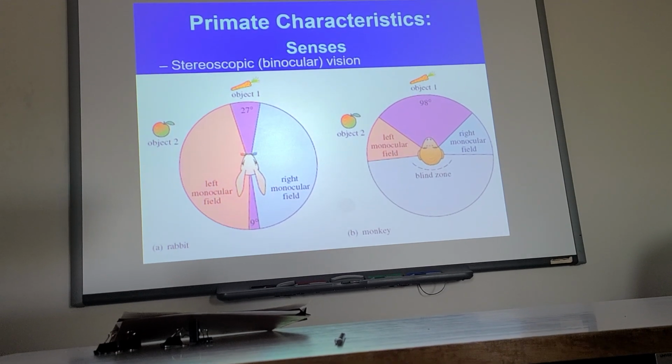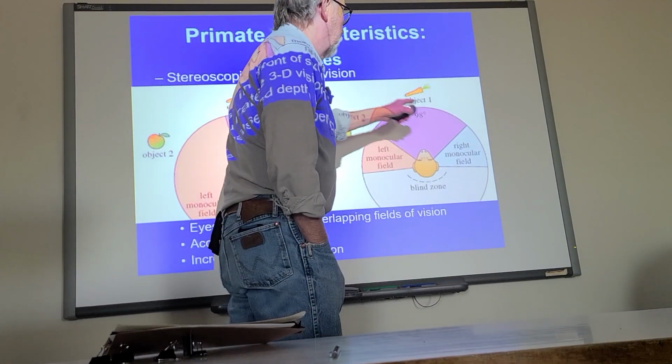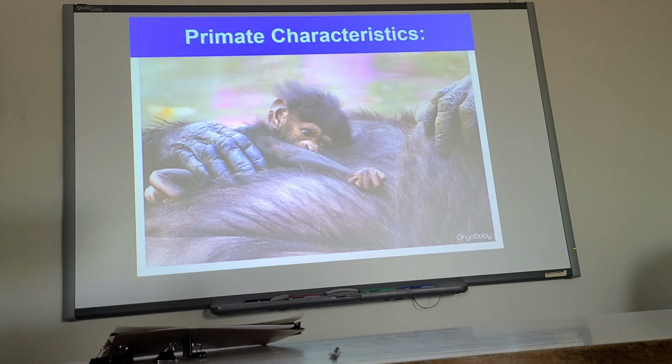So I'll copy some of this again. We have stereoscopic vision as a result. We have a huge overlap in the fields of vision here, and that allows for 3D and depth perception. So again, just to remind you, that's all review. Another thing about them is maturation and learning. The gestation period is relatively long, so the time spent as embryo and fetus is pretty long in general, and then after that.